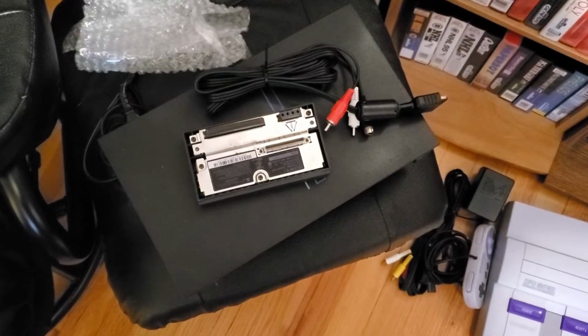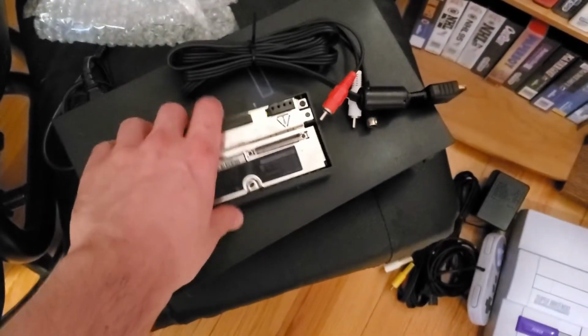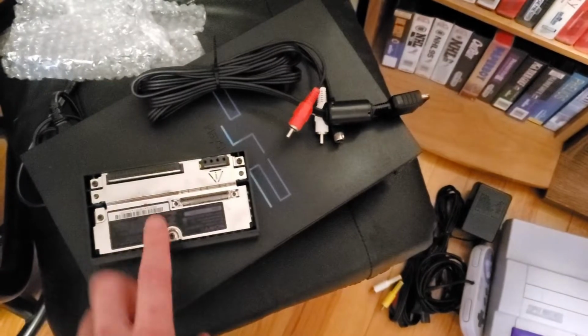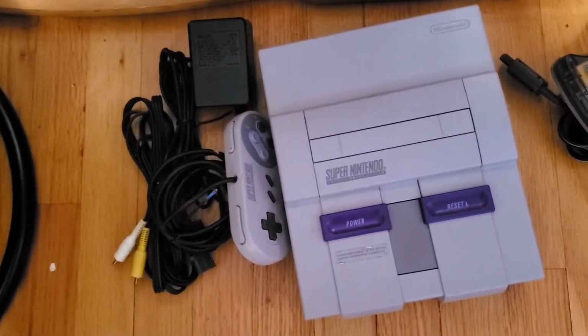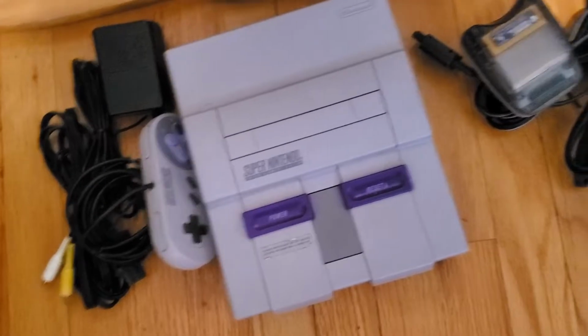So along with this stuff, we have a lot of consoles. First, nothing too special, a fat PS2. There's a network adapter or hard drive adapter here. This I'll show you in a minute. It has Final Fantasy 11, but this is all complete. I'm guessing it works. We'll have to test it. SNES, nice and clean. Nothing too special about it, but yeah, definitely worth having.